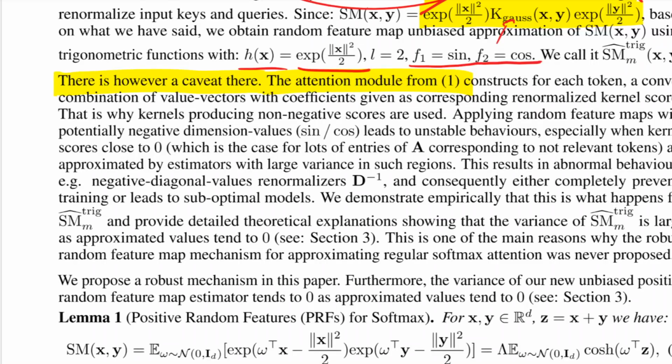The attention module from 1 constructs for each token a convex combination of value vectors with coefficients given as corresponding renormalized kernel scores. That is why kernels producing non-negative scores are used. Applying random feature maps with potentially negative dimension values leads to unstable behaviors, especially when kernel scores close to 0, which is the case for lots of entries of A corresponding to not relevant tokens, are approximated by estimators with large variance in such regions. This results in abnormal behaviors, e.g. negative diagonal value renormalizers, and consequently either completely prevents training or leads to suboptimal models.